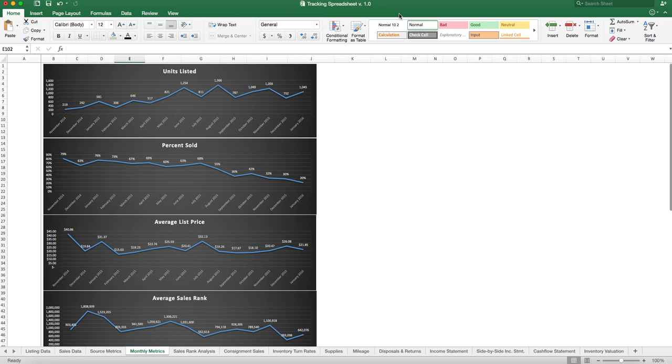Now, the nice thing with this spreadsheet is if you can't measure it, you can't manage it. And so I've wanted to bring the key elements and key metrics when it comes to tracking your Amazon sales that I feel are important, including financial statements like income statements, cash flows, as well as just understanding your overall inventory health and how much of it you're selling so you can make better plans for the future.